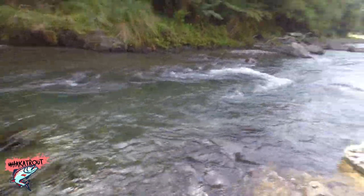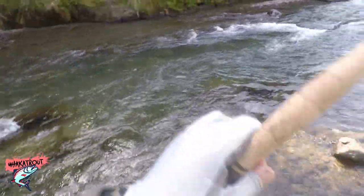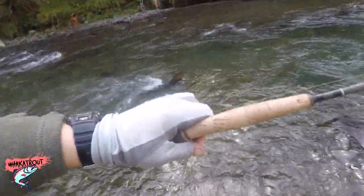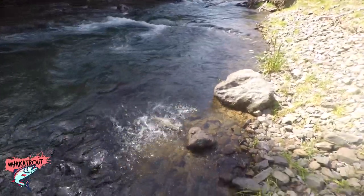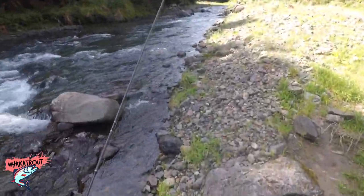Bit of a slabby fella. But I think... oh, he's on the hair and copper. Oh no, my net. There we are. Come on. Come here, mate. Come here, mate. Up in you, up in you. Come on, we have to land this. Have to land this. In the net. That was way harder than it needed to be. Way, way harder than it needed to be.